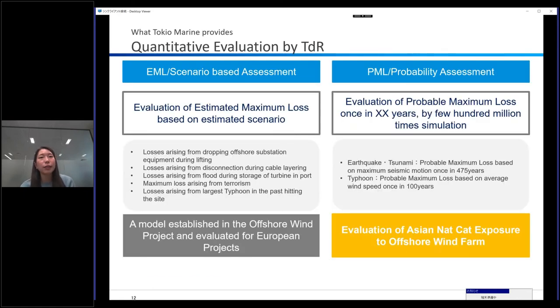From the previous slide, I would like to especially share about the EML, PML calculation service we provide. For most offshore wind projects which have capacity to a certain extent, it is important to evaluate the estimated maximum loss. This will be used to set the insurance limit they purchase, as it may be thought safe and comfortable to purchase insurance up to 100% of the project value. This means the insurance premium will be charged for that 100%.